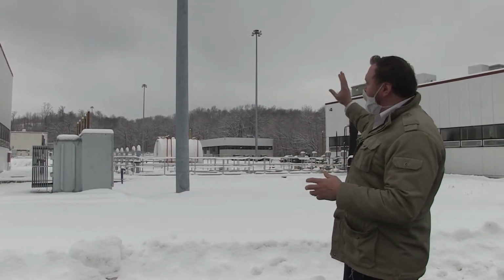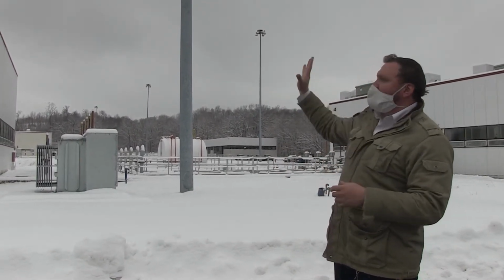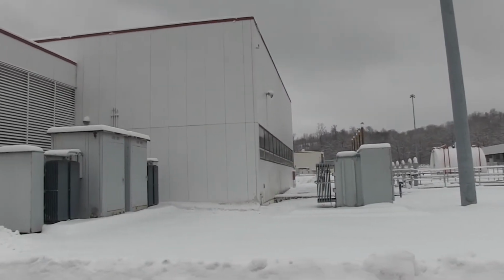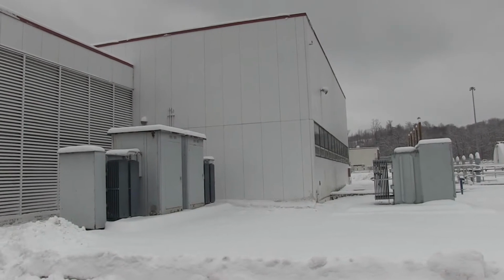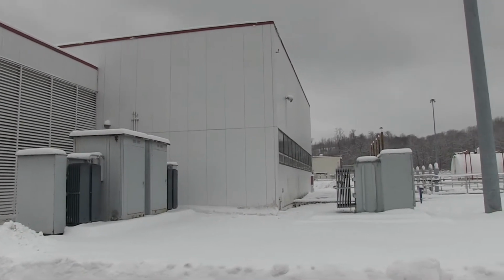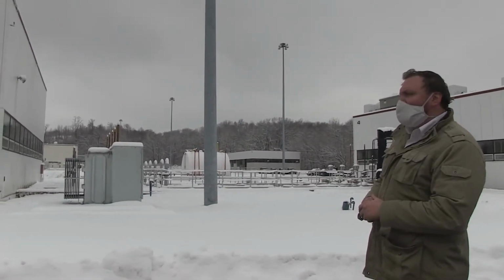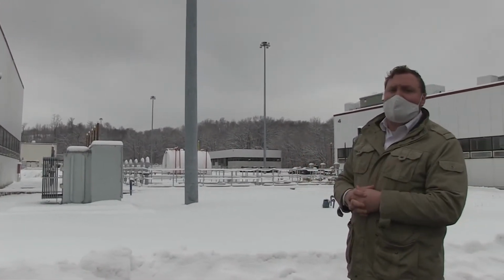So from those grit classification tanks, they end up going to this building. This is our main influent pump building. I'm going to talk about it a little bit out here just because it's a little noisy. So we have 5 200 horsepower pumps down in the basement. They can sling about 11,000 gallons a minute each.